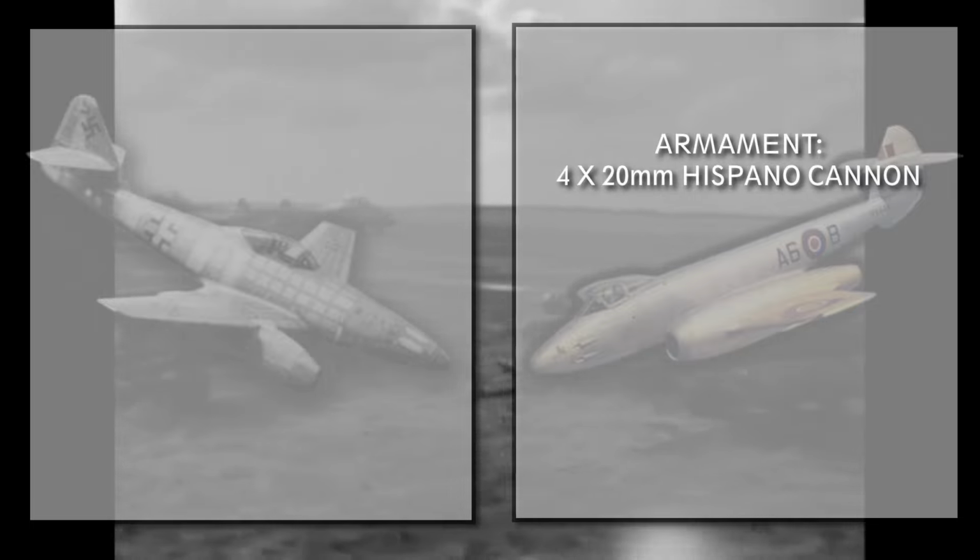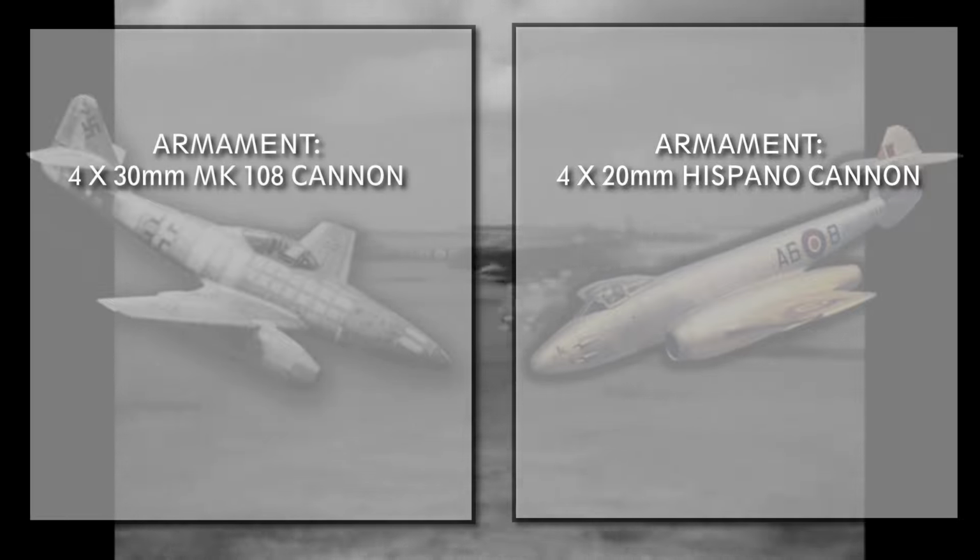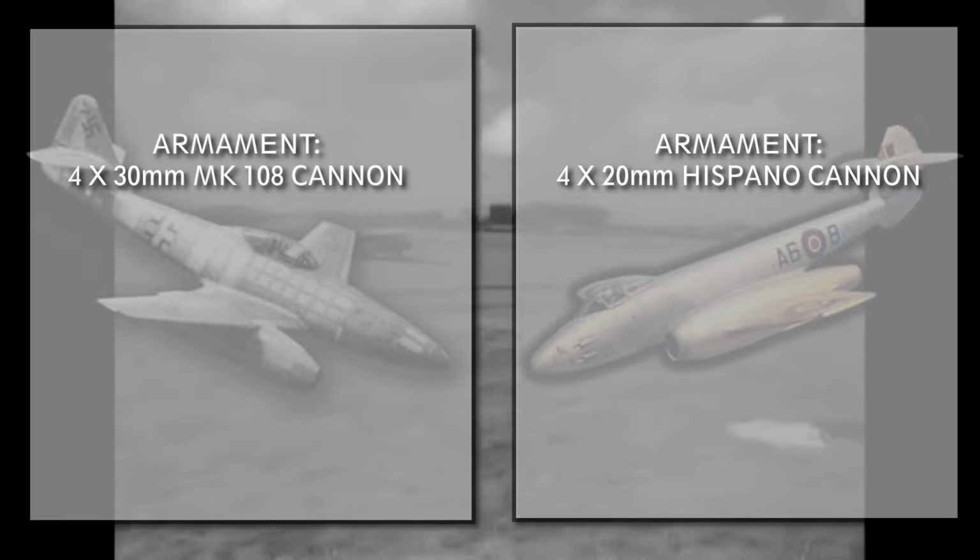Both planes carried a heavy armament. The Gloster Meteor was equipped with four 20mm Hispano cannons, while the ME262 carried four 30mm MK108 cannons.